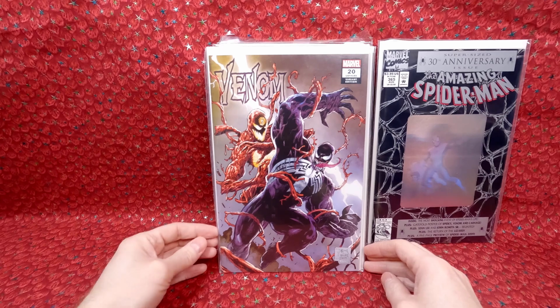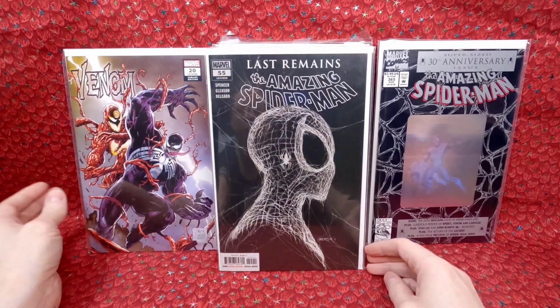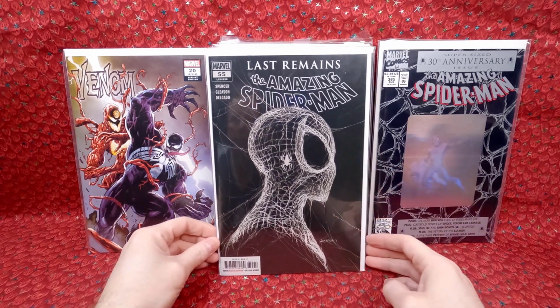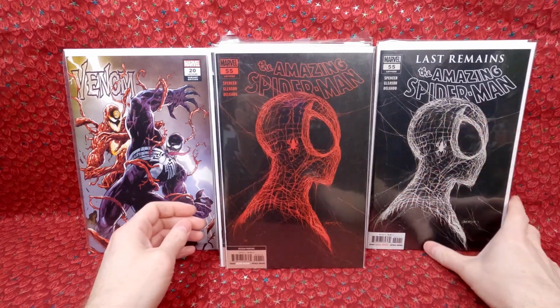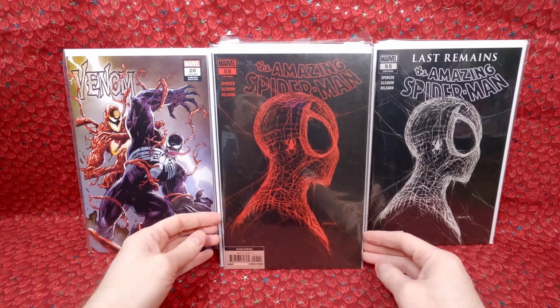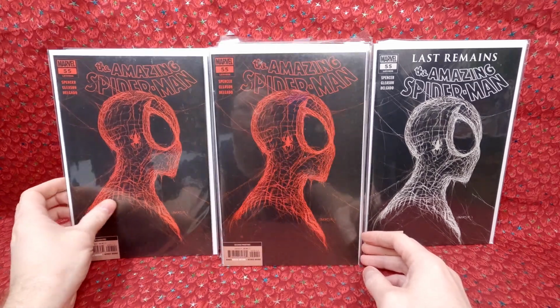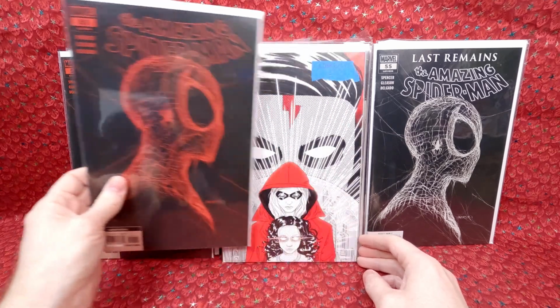Venom number 20, a really cool variant comic book. Amazing Spider-Man number 55, this really popular one. I remember last year when this exploded. The values have come down. Still a very cool comic book to have. That one is still like 25, 30, but the second prints are like $5, maybe $10. And he had a whole bunch of those. I think there's 4 of them, so I'll end up putting 3 of these in my shop.